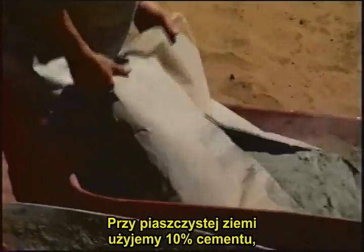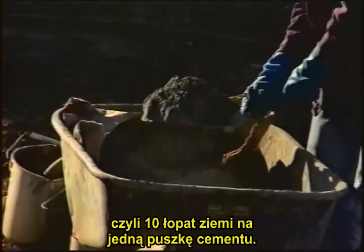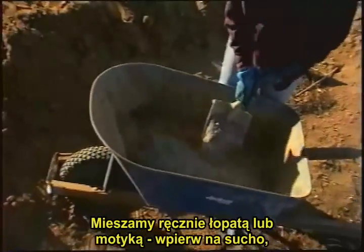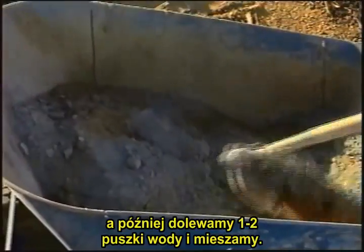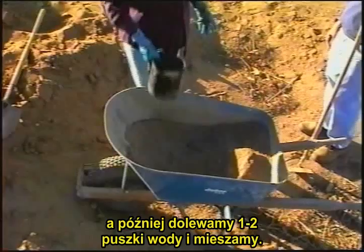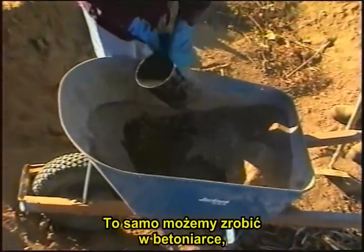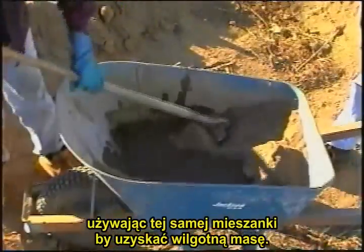For our sandy earth, we use almost 10% Portland cement, which means 10 full shovels of earth to 1 can of cement. We can mix by hand with a tool such as a shovel or a hoe to first mix it dry. Then we add 1 to 2 cans of water and mix to wet it. This could be done by machine using the same mixture, resulting in a damp mix.